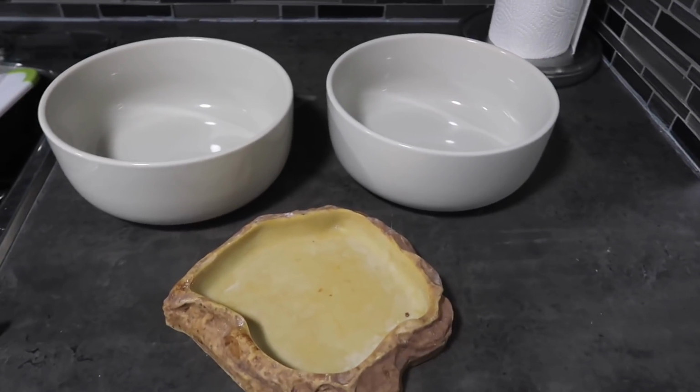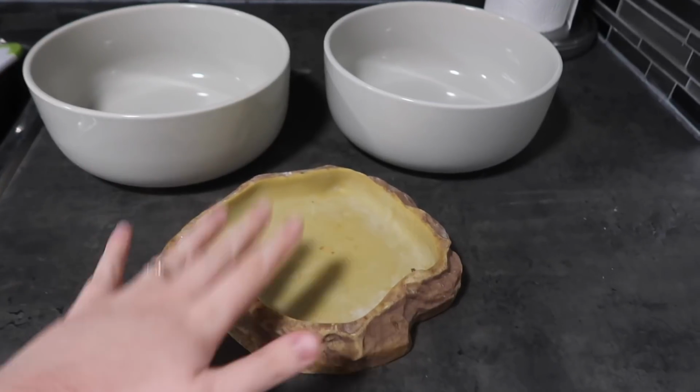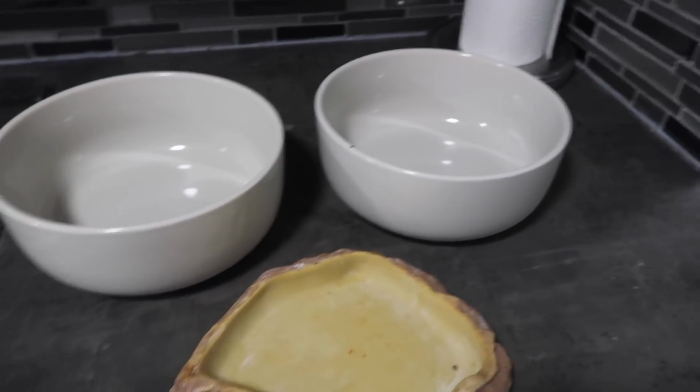Okay, so now that it's been a few hours and all of my animals have had time to wake up and heat up for the reptiles, I'm going to go ahead and start preparing some salad. So I only have 3 animals who eat salads.